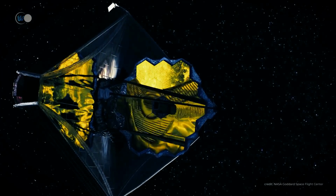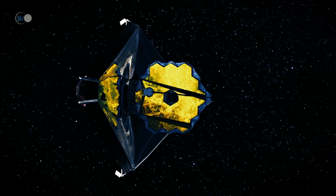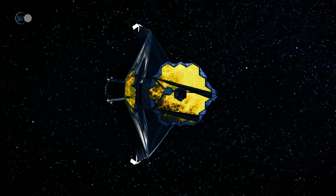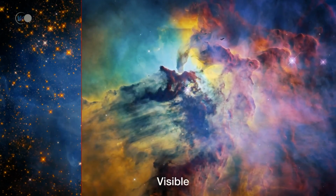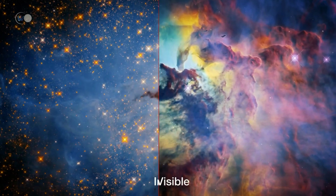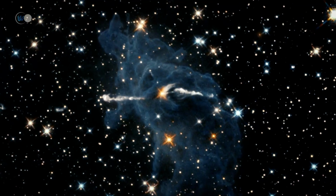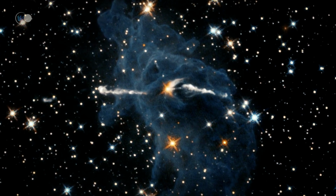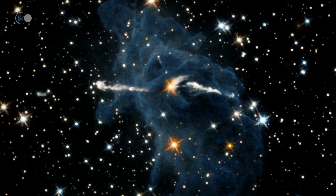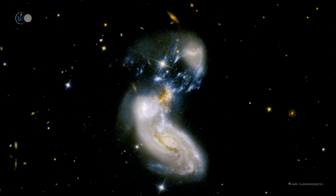No easy task, since the James Webb has no fewer than 18 sensors. Once the calibration had been fine-tuned, the scientists were able to start measuring the brightness of distant galaxies to deduce their distance with great precision. For the moment, the most distant galaxy, the first galaxy, has yet to be identified, but researchers are not giving up hope.